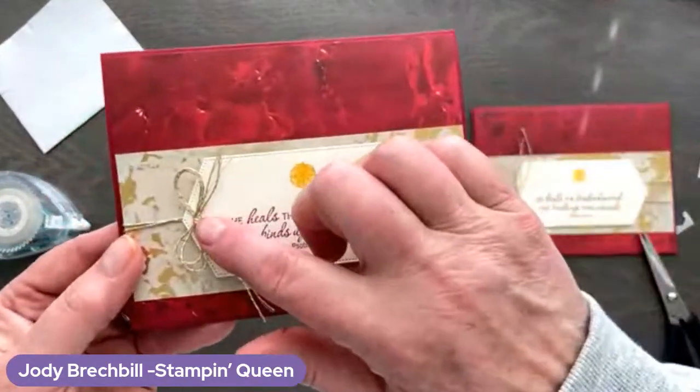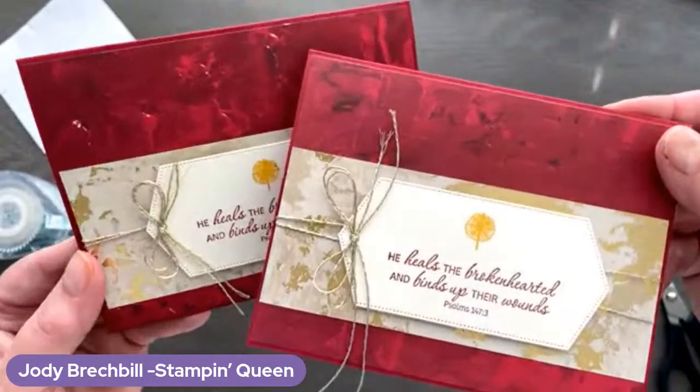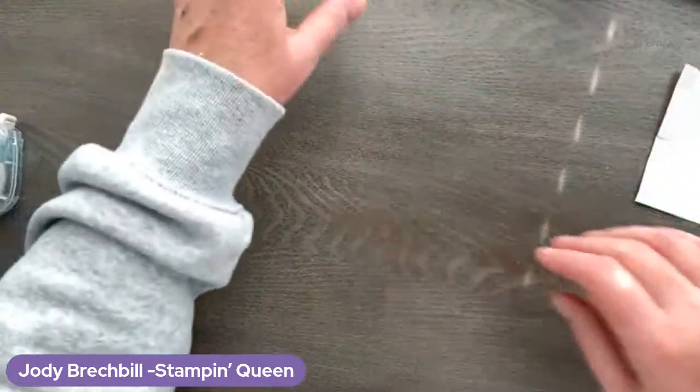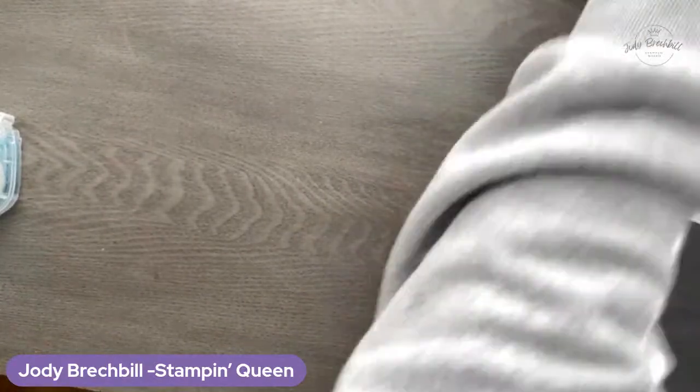Okay, so there, I just stuck right down through that little hole, and there is card number 2. All right, card number 3. Let's do a little cleanup here. Oh, do I need to clean up? Yeah, I better.